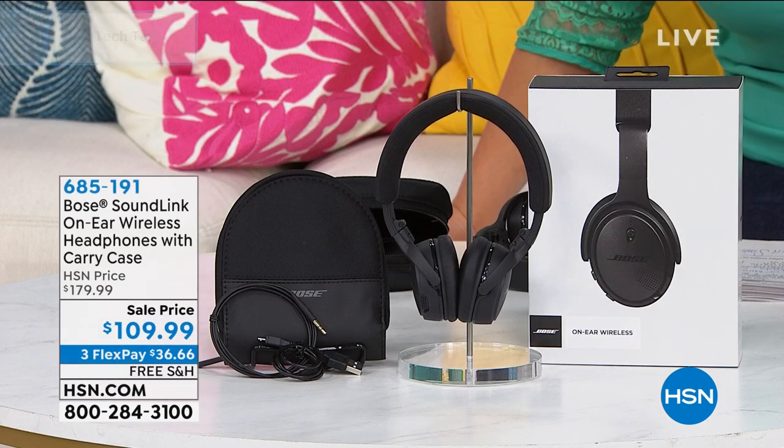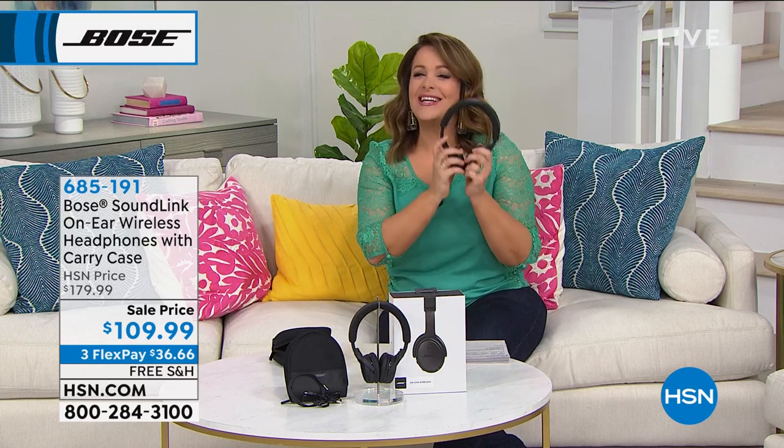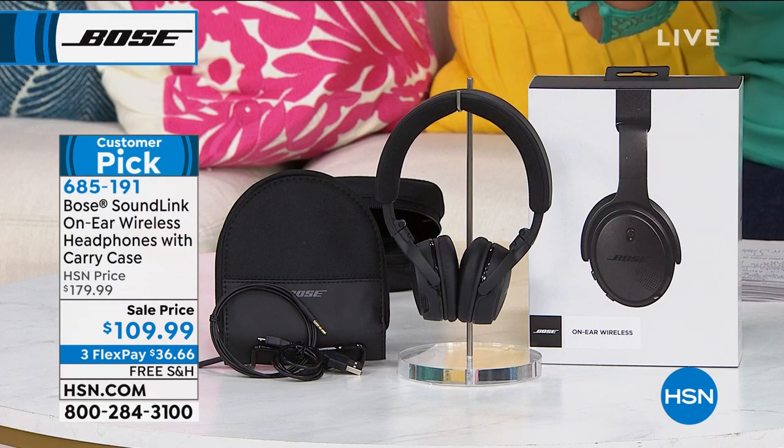So these are the $180 pair. Normally, these are $179.99 at HSN. I'm so excited to be able to have the number one name brand in the design that most people feel really comfortable with. Not something dangling precariously from your ear, not something that you gotta jam in there. They just rest beautifully, and it's the sweet spot. It's not the big giant ones, it's the Goldilocks size, right? Yeah, it really is. It's that sweet spot.